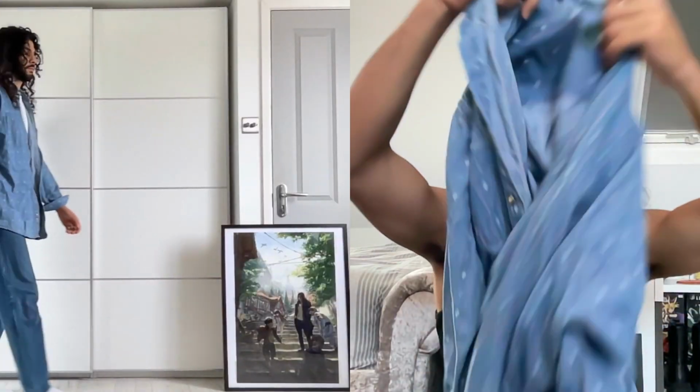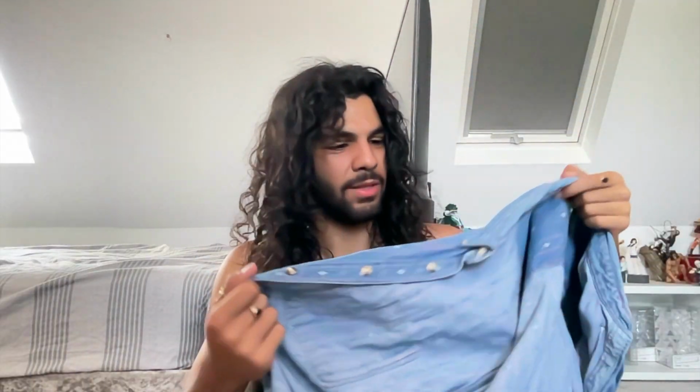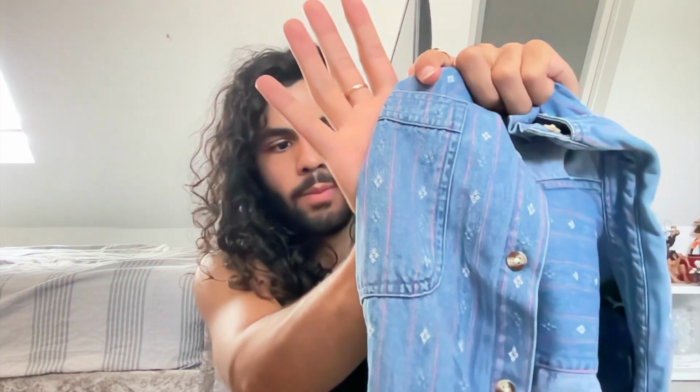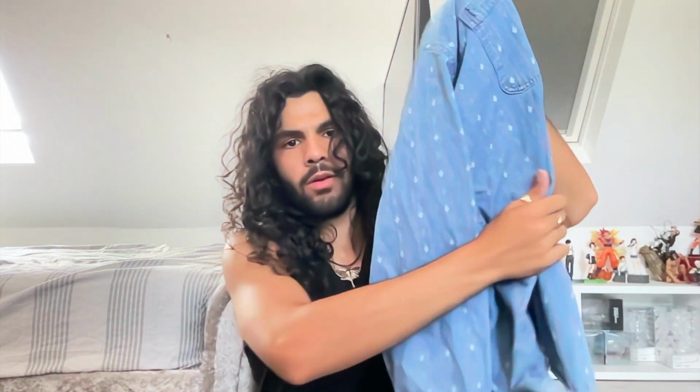To start off this next section, we have a denim overshirt, because it's a bit too thick to wear as a shirt, so I'll call it an overshirt. I don't know if you can tell on camera, but it's got pink and green stripes with some weird flower diamond pattern going all the way down the whole thing. I liked it. I haven't worn it yet.